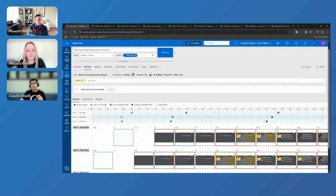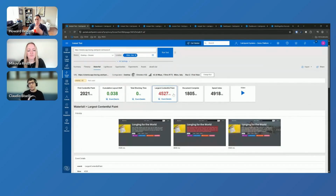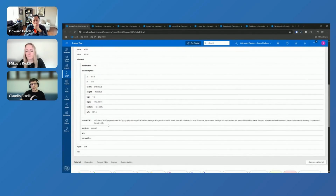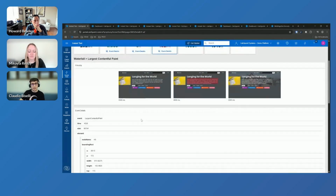Now let's dig a bit deeper into what we saw in the summary. We saw that the LCP is high because it's above 4 seconds. If we go to the waterfall tab, we can see the same value we were looking at in the summary. Clicking on the LCP, we see that the LCP is being evaluated as this content, and we have more details about it here. It's considered to be this H5 tag with this content. So we now know which content is causing the LCP.